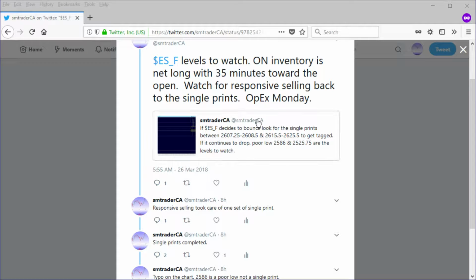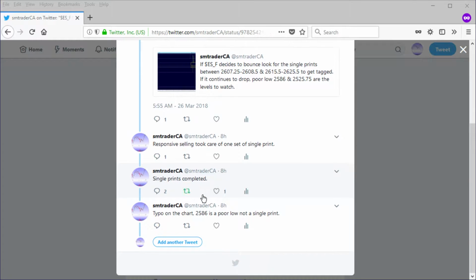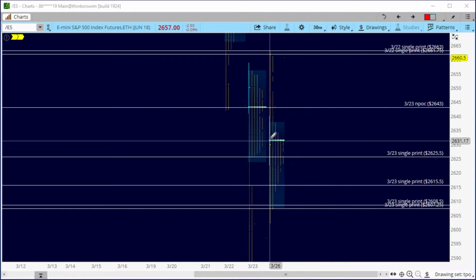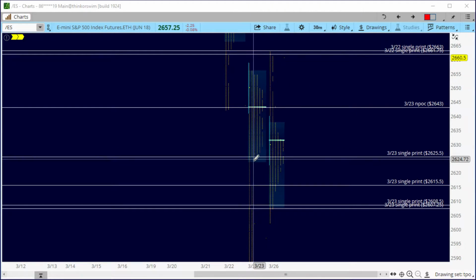Okay, and that's basically what we got as the session progressed. We saw the first set of single prints get taken care of, and the second set too. So what I was thinking about doing is just going and reviewing that. This is the market profile that we're looking at, and these are the single prints that we are looking for today's price action to fill.